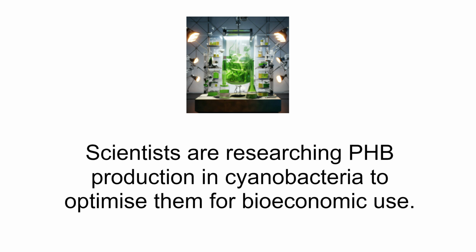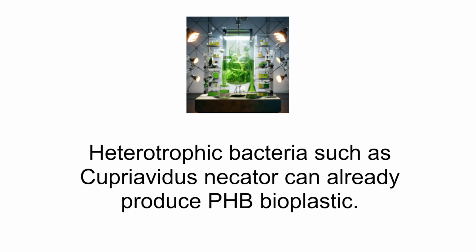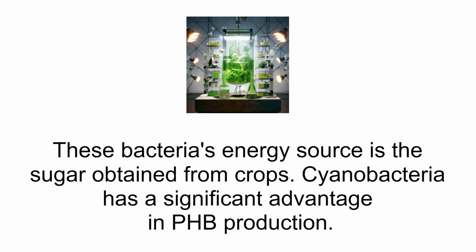Scientists are researching polyhydroxybutyrate production in cyanobacteria to optimize them for bioeconomic use. Heterotrophic bacteria, such as Cupriavidus necator, can already produce polyhydroxybutyrate bioplastic. These bacteria's energy source is the sugar obtained from crops. Cyanobacteria has a significant advantage in polyhydroxybutyrate production.